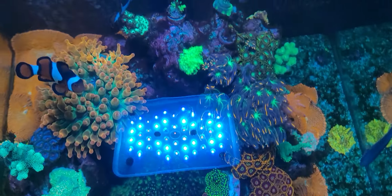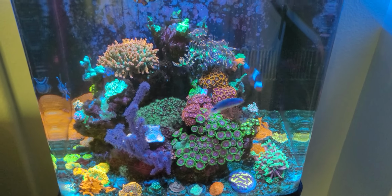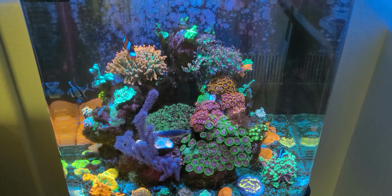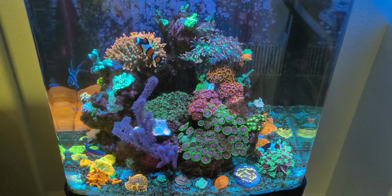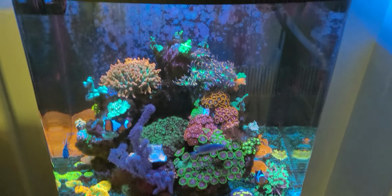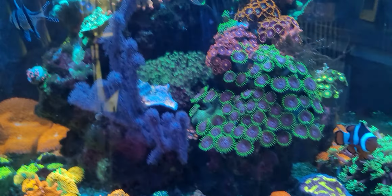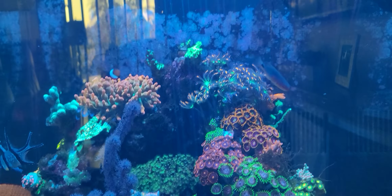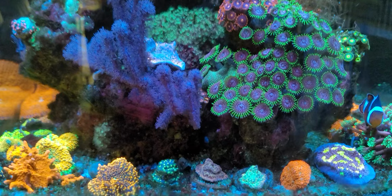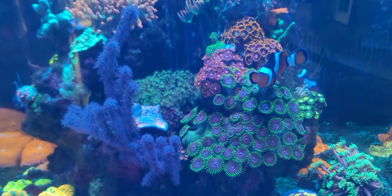Everything's doing good. No complaints. Fish are doing good. The key is stability. Obviously, you hear that a million times in this hobby, but keep everything as stable as possible. Don't try to do anything drastic. If you start seeing issues, just address it slowly and be patient. You've got to have patience in this hobby, man, that's for sure.